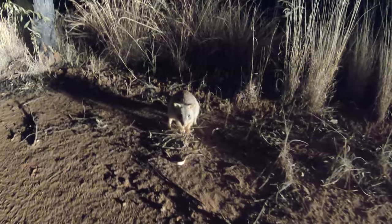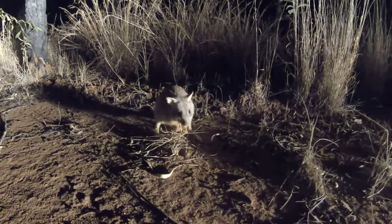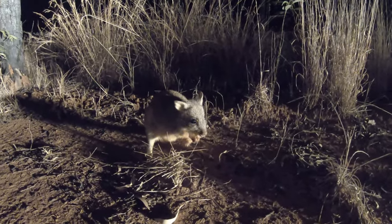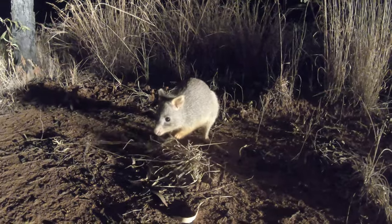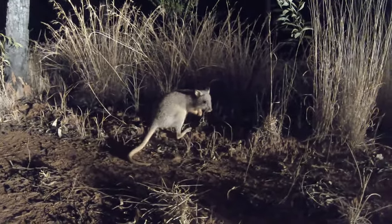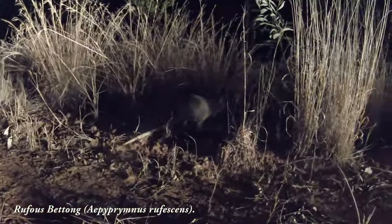As you can see, we've come across this little rufous bettong. He'd been on the side of the road just eating this little tussock of grass when we lit him up in the spotlights. Now they're actually really quite approachable. You can actually get way too close to these things for my liking. They should be a lot more frightened. That would save them more from dingoes and predators and things, but they are really far too tame, as you can see.